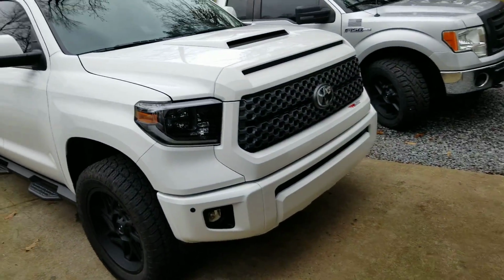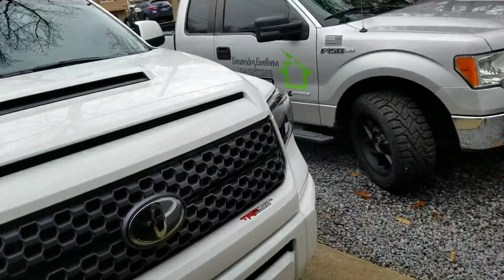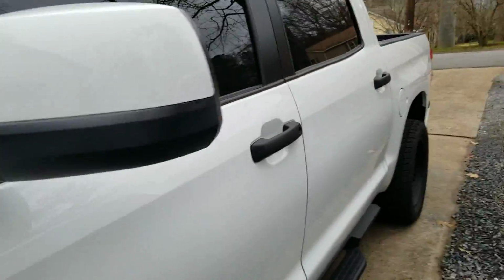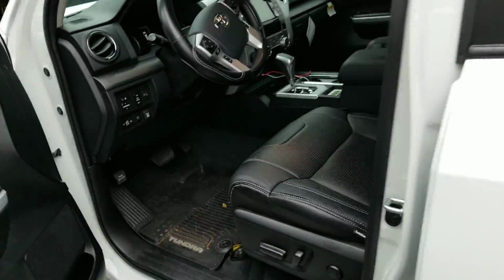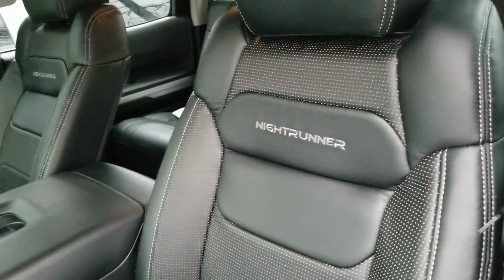Ladies and gentlemen, today I'm going to do a review on my 2020 Tundra Katzkin interior. How much did I pay? How is it holding up? What does it look like? What does it feel like?